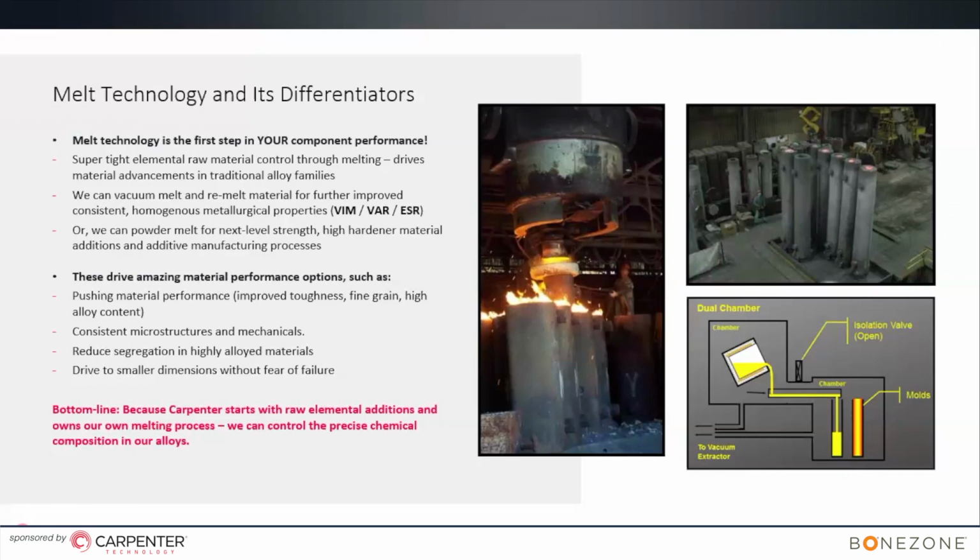Ultimately, Carpenter starts with raw materials that we define, bags of elements and very highly controlled scrap streams to drive an incredibly controlled melt product that supports the applications that we're going to be talking about in the next few slides.